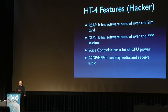And if we look at these features from the hacker perspective, the remote SIM access profile means that all the SIM traffic is basically software controlled because it's bridged to Bluetooth. It's not just a wire that connects the phone's SIM card to something else, but it actually goes into the CPU, and the CPU will send the request over Bluetooth and so on. So this is the same for the dial-up networking feature. It means that there's software control over the PPP session. So the Bluetooth kit could actually build up their own internet connection, which may be interesting.